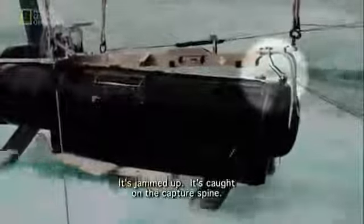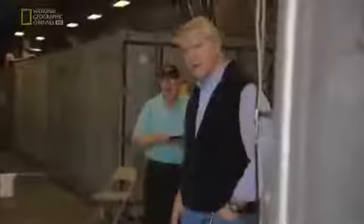I don't know. Hey, take a look at that tow hook. How did that tow hook come up? It's jammed up. It's caught on the capture spine. Capture spine is stuck on the tow hook. See how the tow line right in the front is straight up? It's supposed to be laid back right now.